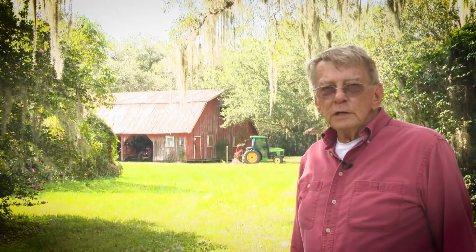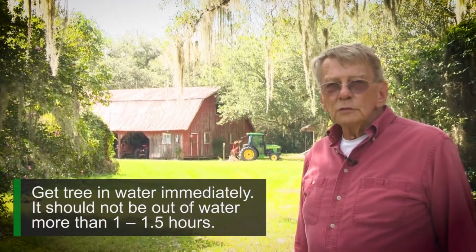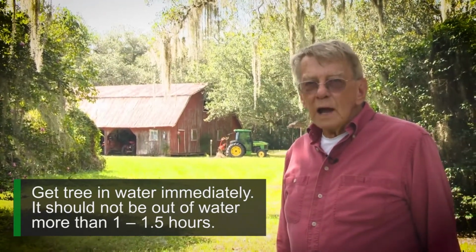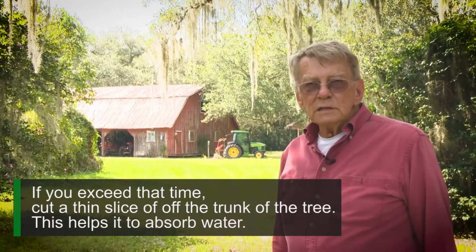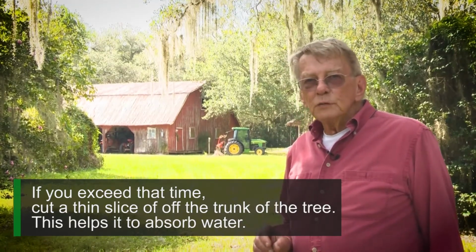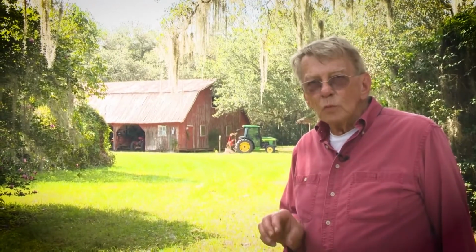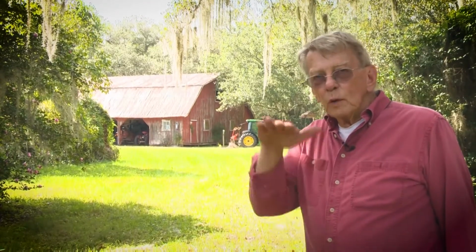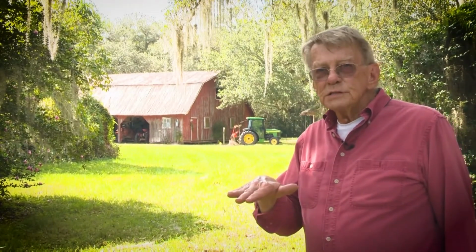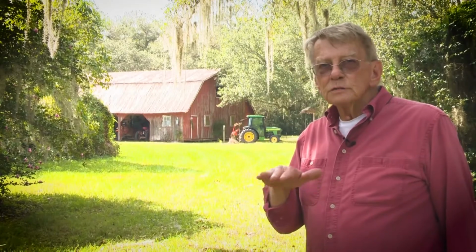Once you've selected your tree and gotten it home, the most important thing is to get it in water immediately. It should not be out of water for over about an hour to an hour and a half. If you exceed that time, cut a very thin slice off the trunk of the tree to expose the cambium layer. The cambium layer is the vascular system of the tree, and it's the point at which it absorbs water. If you ever allow the water level to drop below the end of the trunk, it will seal over with crusty sap. And once that occurs, the tree is dead.